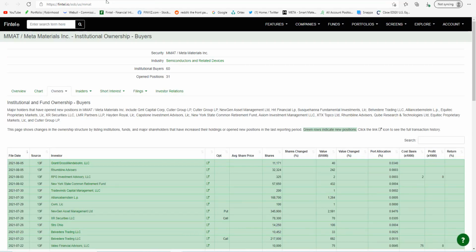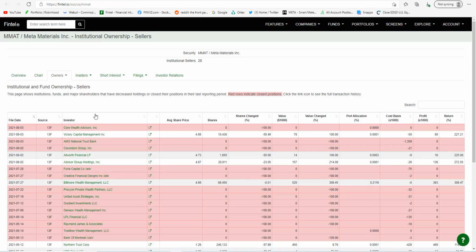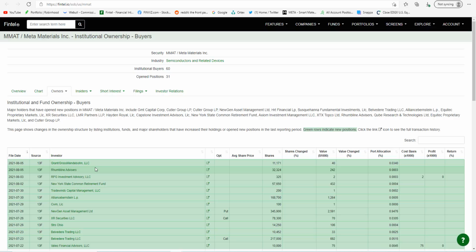Let's move straight into Fintel. We all love Fintel. Today I want to start with the buyers and the sellers. There were zero sellers today, but we did have a couple of big institutional buyers. So we've got the Rumblin Advisors Group and the Grant Gross Mendelson LLC. Both of these guys bought shares, and both of them bought quite a few. These are both significant positions. Now, when they're buying shares, that shows that it's a very bullish signal for us.